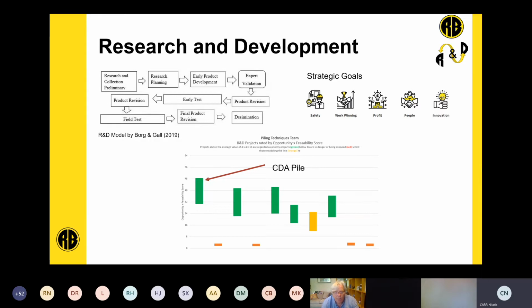So what I think I'm going to do is use this R&D cycle model as the basis for today's presentation. I'm going to put this in the top right corner of each slide at the corresponding stage of the CDA product development so we can follow this through.